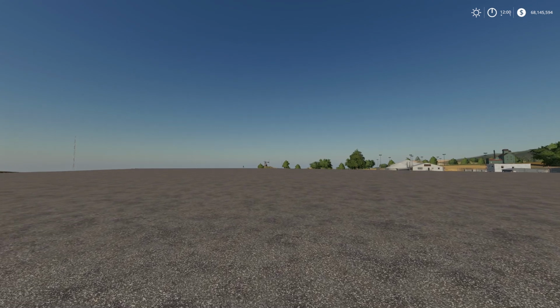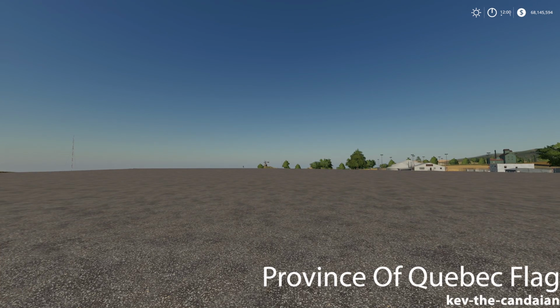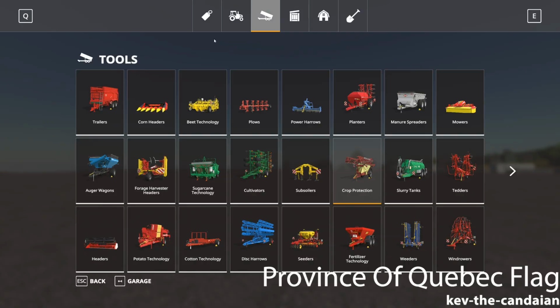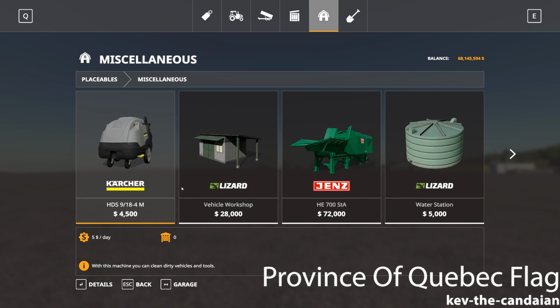All right, so next up we have the Placeable Province of Quebec flag. This mod is by Kev the Canadian, and it is available for all platforms. So if we go to here under Placeables, let's take a look here under Miscellaneous. That seems to make sense. Nope.